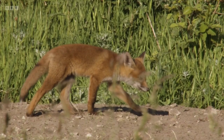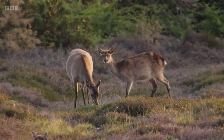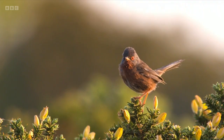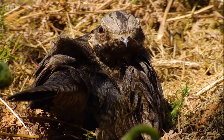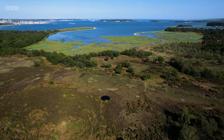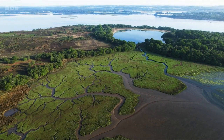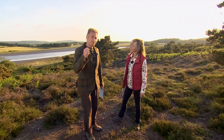Plenty of specialists here, along with generalists like foxes, of course, and deer. But the things we've really come to see are things like Dartford warblers and nightjars, birds of dry, open habitats. And there was plenty of those here. So we're very excited to be down here looking at all of these species. We started strong last night, I've got to say. We had a displaying nightjar and sand lizards, but tonight we're going heavy on the science.